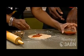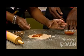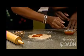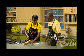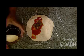This is an onion, garlic, spaghetti sauce. Just a small amount of it. And then if you will give me this spoon here. And this is already nice and cool. So we're just going to sit this right here in the middle.